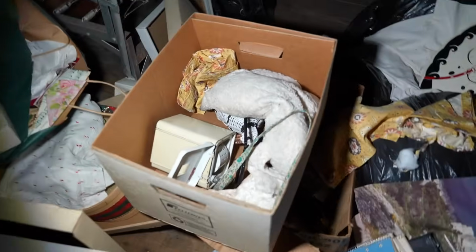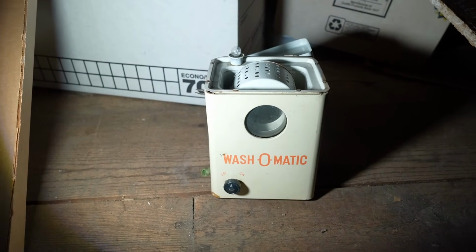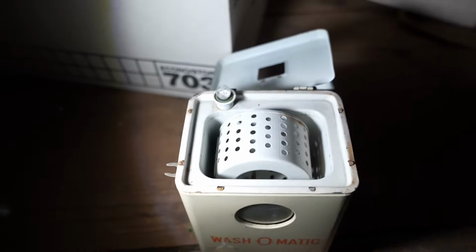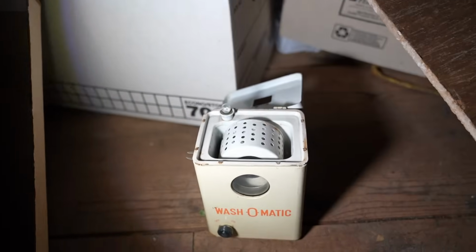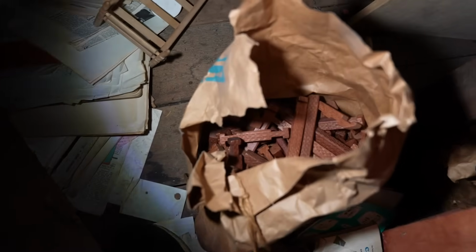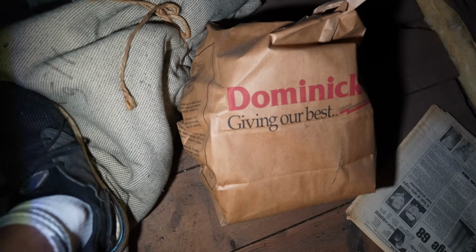You have a strange thing in here. So this is a mini washing machine. I wonder what for. That is cool though, whatever this is. See, there's a little light bulb up there too. Really, I've never seen a light bulb that small. Some more newspapers. Here we go, some Lincoln logs. Carpet wrapped up. Hopefully it's not a body. Dominic's. You guys remember Dominic's? That place went out of business when I was a kid.